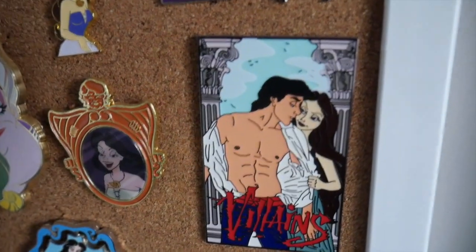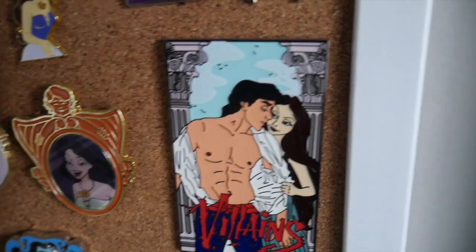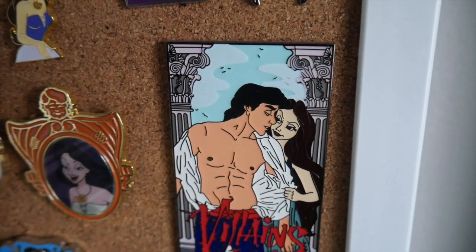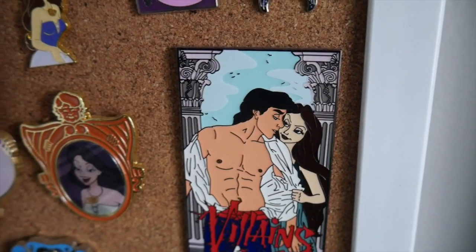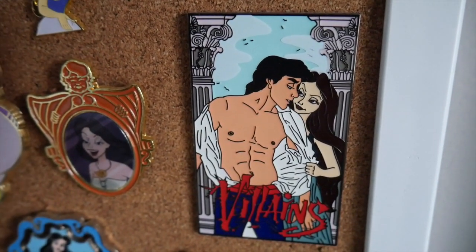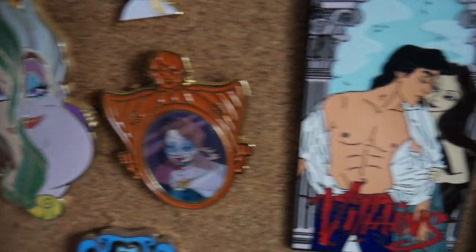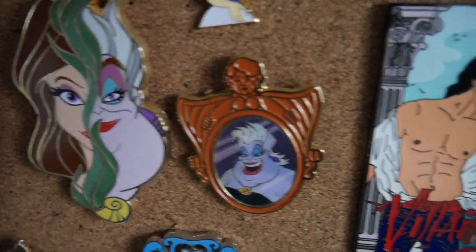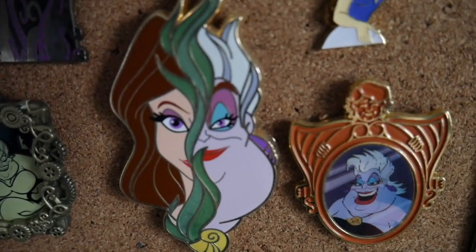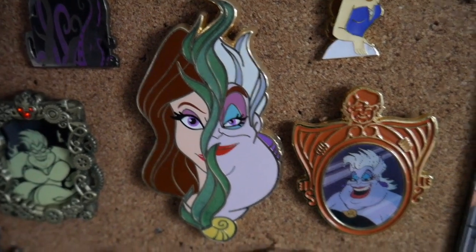Moving down to my Vanessa pins, this is also a Pinsbyjp. I love this one. He made a whole romance novel series of the villains with either the men of the movie or the princesses. So that's Eric and Vanessa. This is a lenticular of Vanessa and Ursula from Box Lunch.